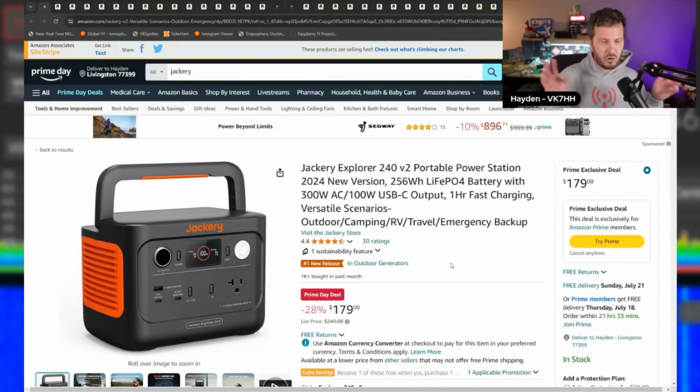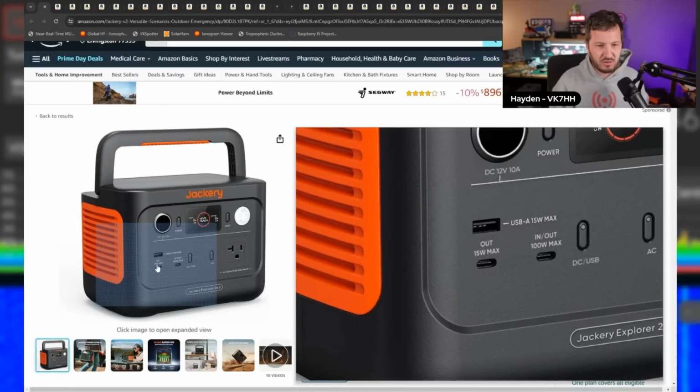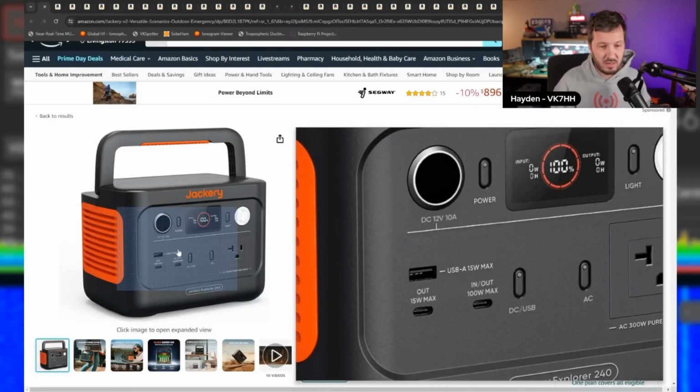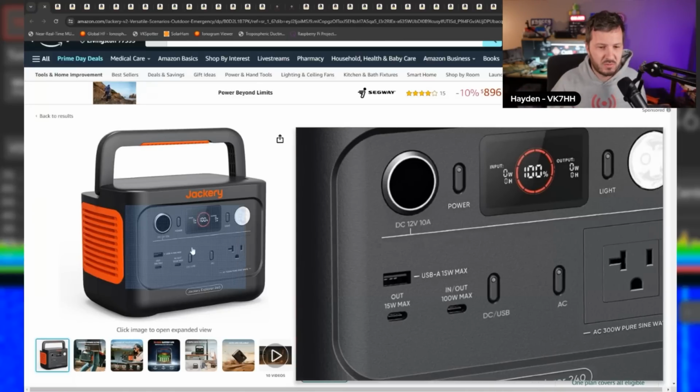So the first of the non-radio type of things, this is the Jackery Explorer 240. I was browsing through and I found this one. It has a 256 watt-hour LiFePO4 battery and a 300 watt AC inverter. It does USB charging on the front, USB out so you can charge your phone. It does 12 volt DC, 10 amps, which can run most smaller radios. It won't run a 100 watt radio, but it will run your IC-705 and the 817 and some of the smaller QRPs. The Zigu would run that as well.